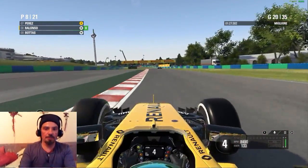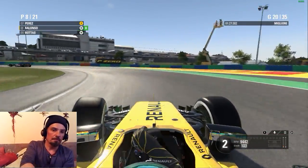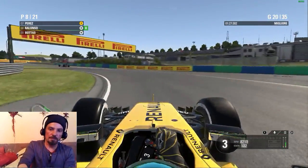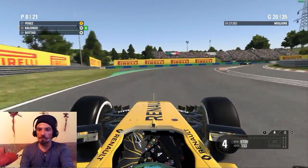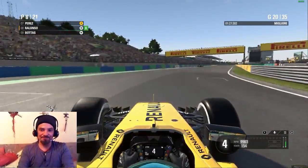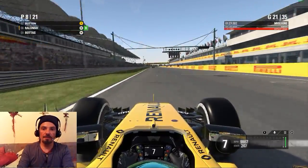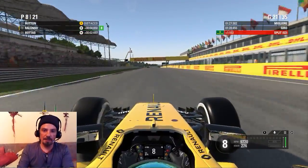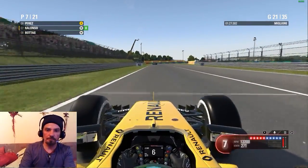But this turn is nice for us. So we are coming, Perez, and we will catch you. And once again over the line. Lap 20 completed. P7.